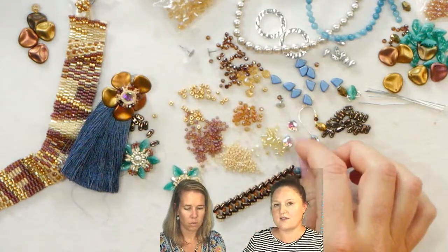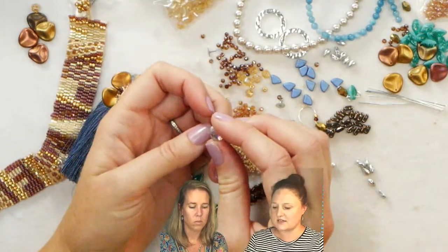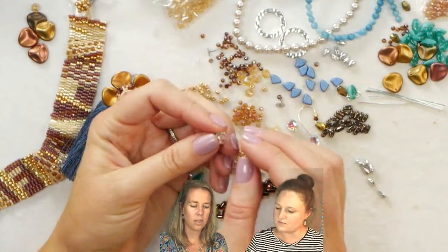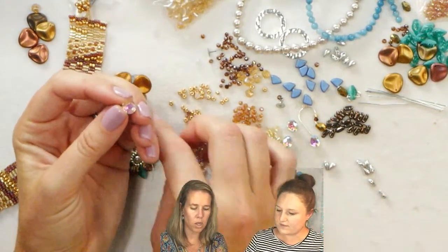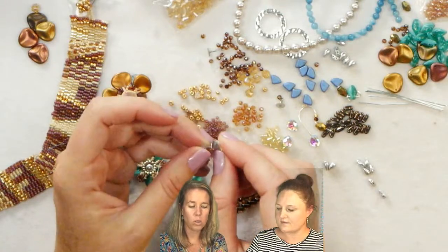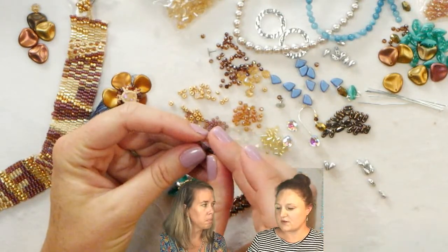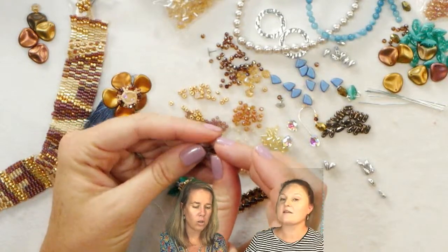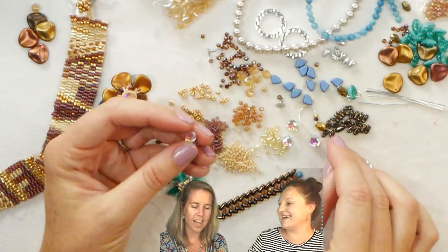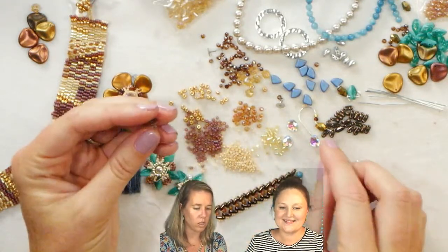So you can take a look at those tutorials and see how to make a bezel or some kind of capsule for it. And then you also have everything in this box, because I used bars. If you want to, with the post earrings, you can do the everyday earring studs, because you have everything to do them.